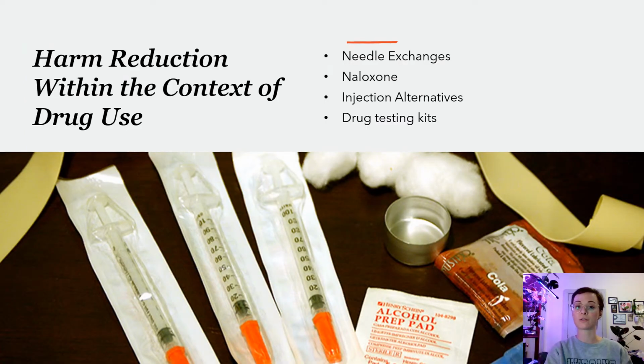There are many avenues of harm reduction when it comes to drug use. It does not have to be inherently risky or dangerous. As a nurse, would you ever reuse a syringe? Why not? Because a single use damages the tip of the needle, and reusing it would in turn damage the vein being accessed. There's also increased risk for infection once a syringe is no longer sterile. That's where needle exchanges come into play.